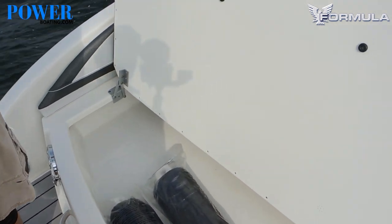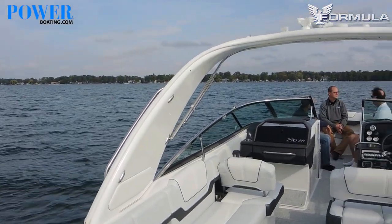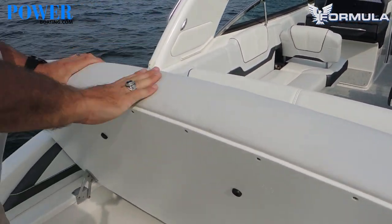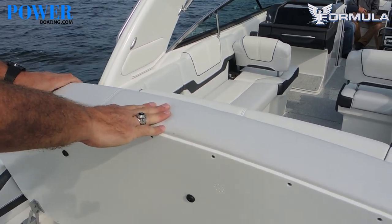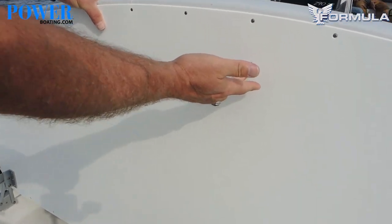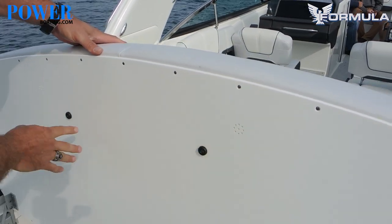And the nice thing about a Formula is in all the cockpit, you've got the high-end vinyl, lots of nice touches there, great sewing, baseball stitched. But beneath here you have dry fast foam, which will let the water pass through, or at least dry out, and no wood. It's all StarLite and Starboard, but it's all ventilated, and you can see those touches here.